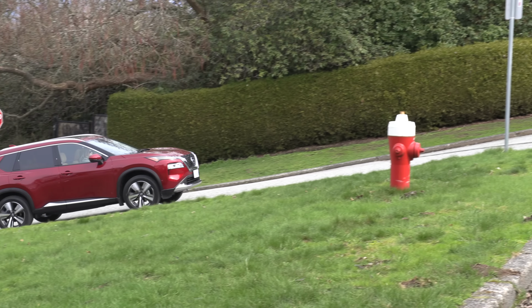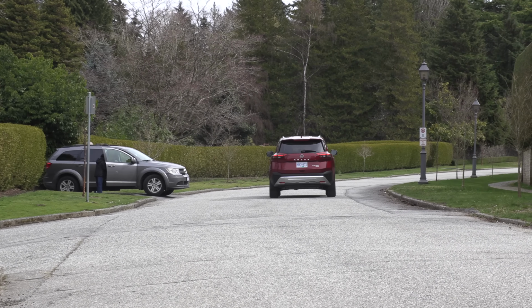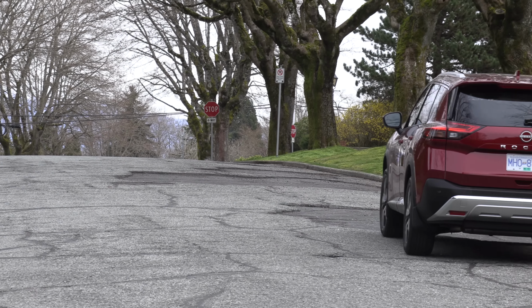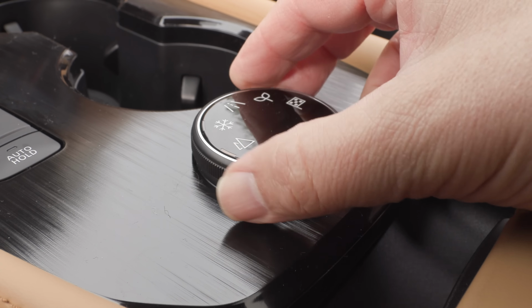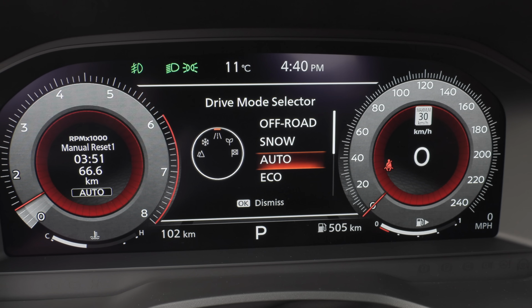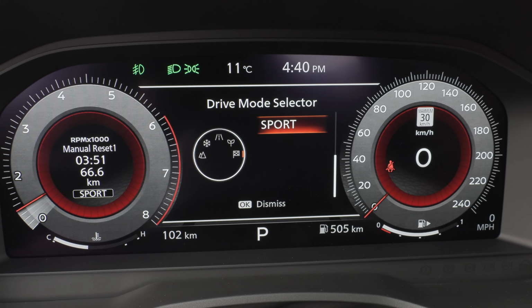With this new powertrain, we find the Rogue to be smoother and not as sluggish on the highway when passing. With 8.4 inches of ground clearance and intelligent all-wheel drive, you'll be able to tackle different road conditions with confidence. The drive modes are engineered to take on snow, rain, dirt, and gravel. All Rogues come standard with Safety Shield 360.